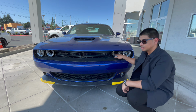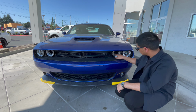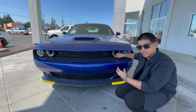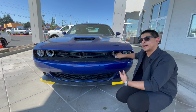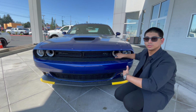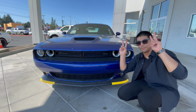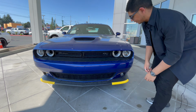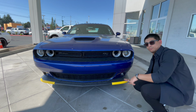Now there's a solution to this. If you open the engine compartment, take off a plastic flap, you can actually pull out these little cup things that are blocking the air, and that'll actually allow your vehicle to breathe a little bit better if you are planning on modifying it. Another modification that Dodge owners think they have is the plastic banana guards.